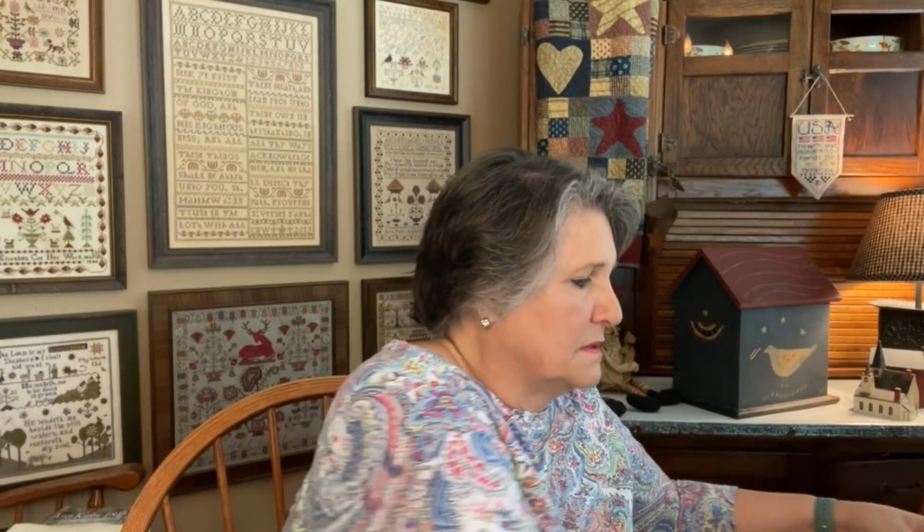So then that was, where's my book here? I stitched on that the 12th through the 16th. 12, 13, 14, 15, 16. Then on Tuesday the 17th, I was ready for another one, which would be my fourth one.